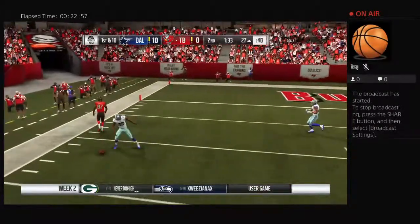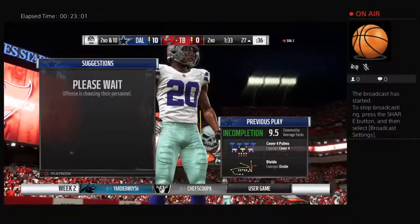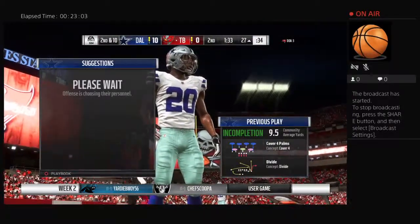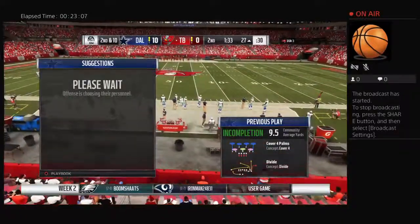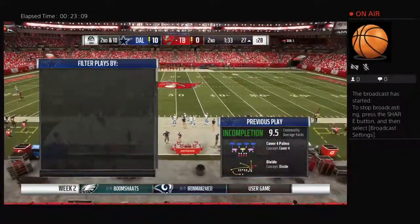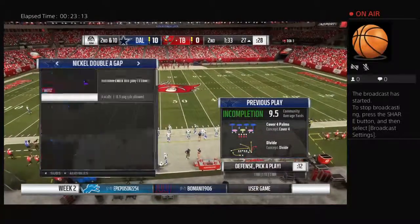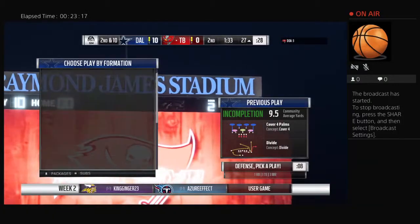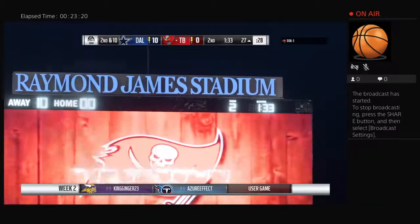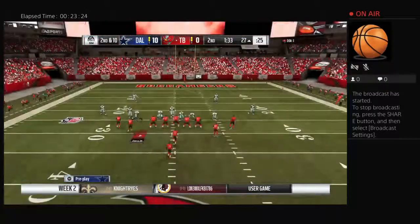He couldn't quite hold it. Got hit. Ball pops out. Incomplete. This team is not going to make it easy for you. They're a physical group, and we just saw it there on that play. He came in, made the contact, just as he's trying to haul it in. Second and 10 now from the 27.